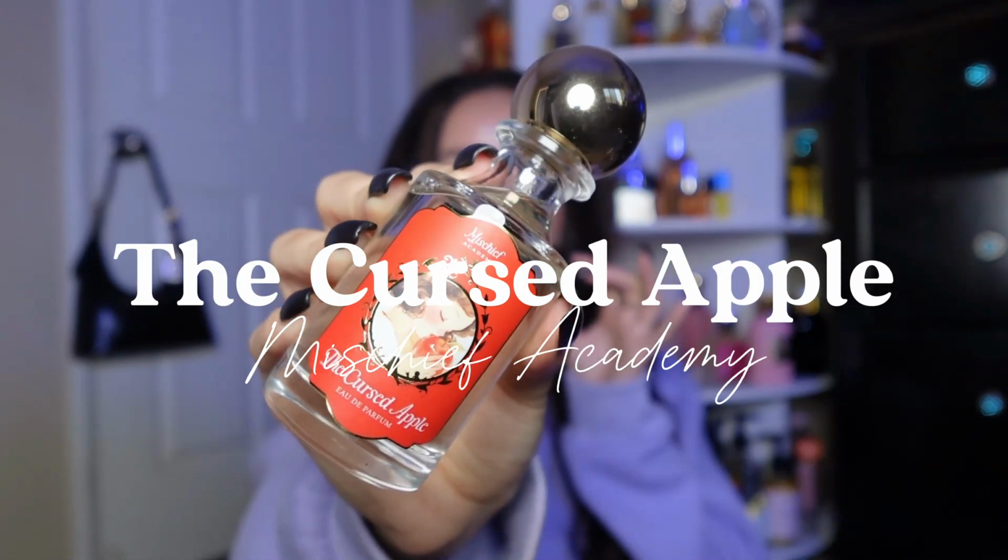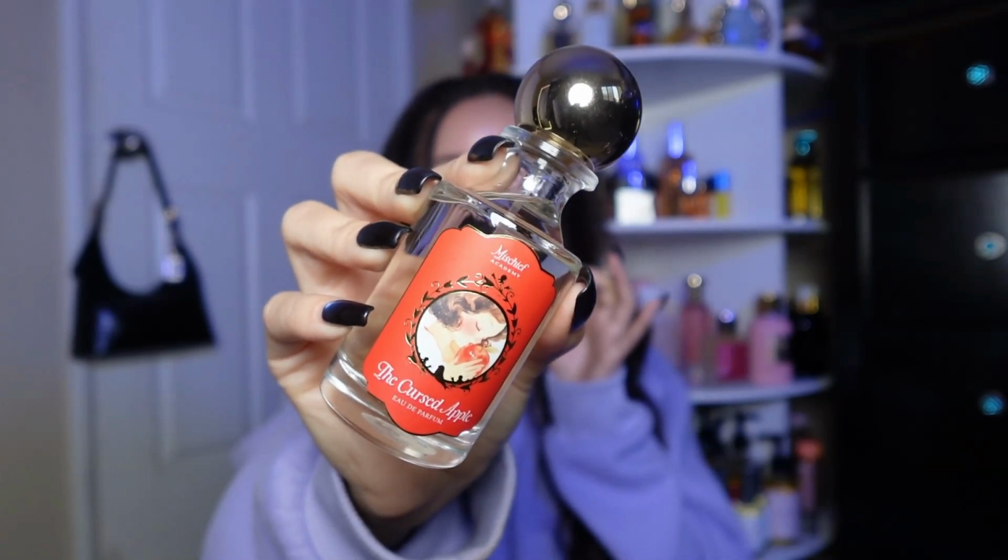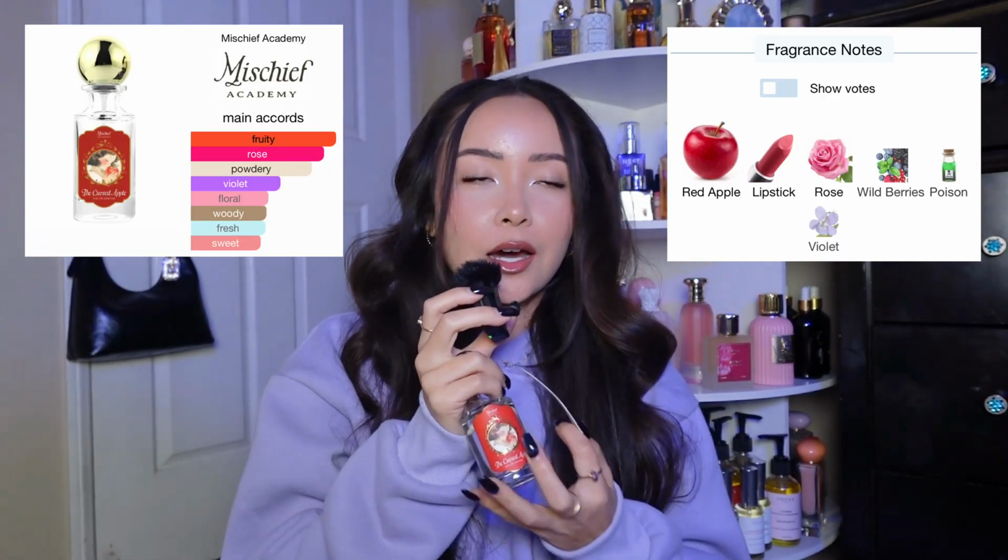This next fragrance is going to be for my juicy apple lovers. Oh my gosh, this was a love at first sniff. It is called The Cursed Apple from Mischief Academy. They did a whole collection based off of famous characters like Winnie the Pooh, Little Mermaid. They have a whole discovery set, but this one, as well as another one that I'll show you later on, were standouts for me. This smells like raindrops to me and a freshly cut green apple.